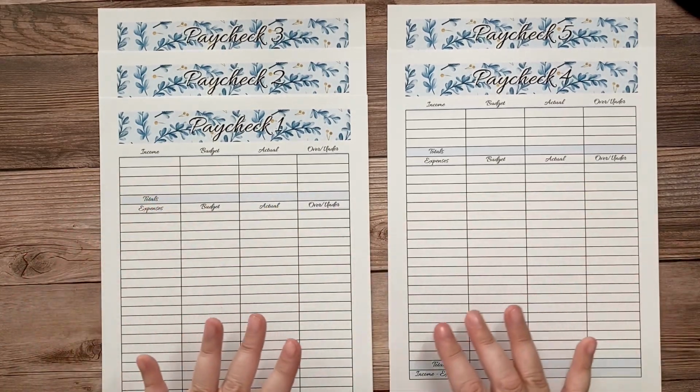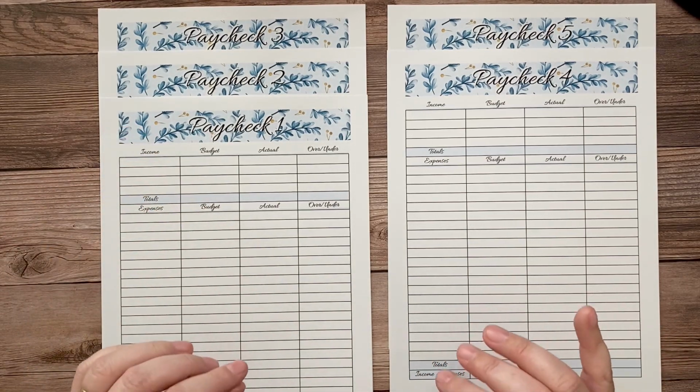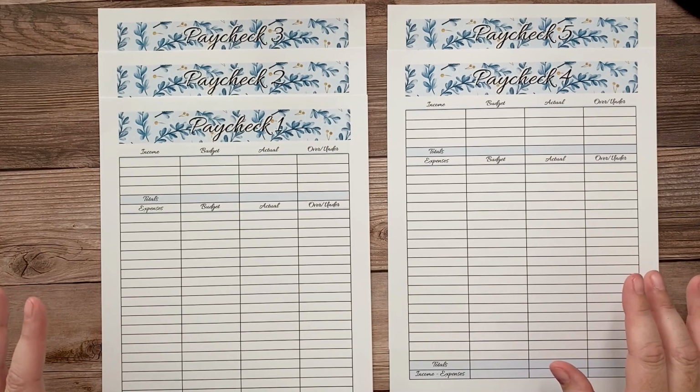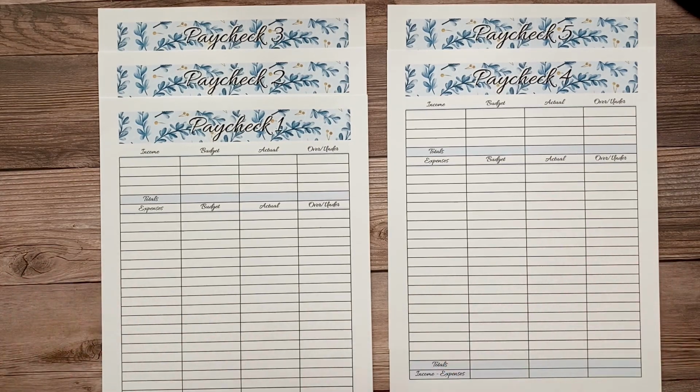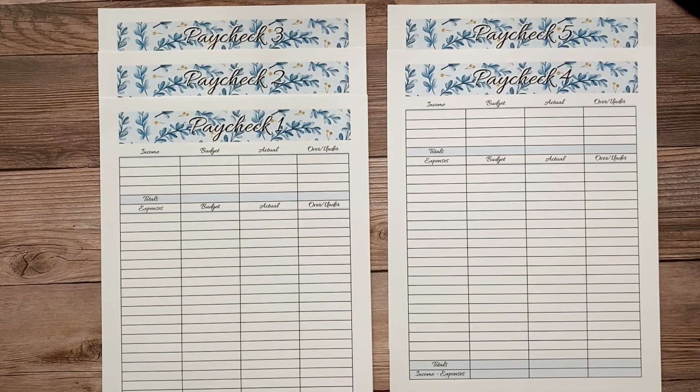Again, I did not put January anywhere on here. I just used the design. January is only listed on the calendar because it's specific to that month. Everything else you can use over and over again for every month. I hope you like some of the other different changes I make month to month as far as budget sheets, but they will be available in the store. But if you can't afford to keep buying them, then the option is to print them over again every month. So I love that.